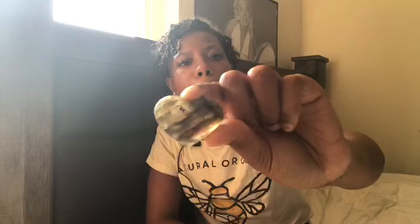Hello, group 3. If you picked pile 3 with this stone, which is called labradorite, I am going to go ahead and jump in and let you know about this stone. If you see it, it's iridescent, and it has some blues and greens in there.